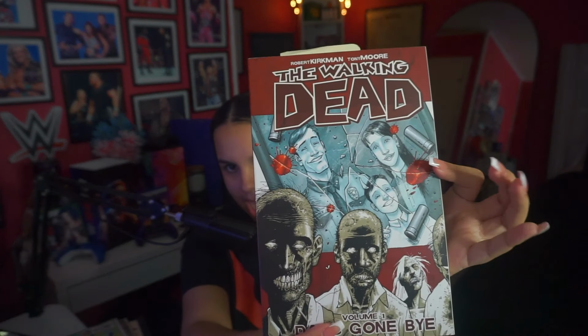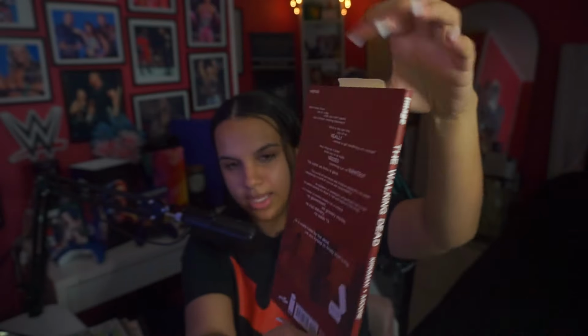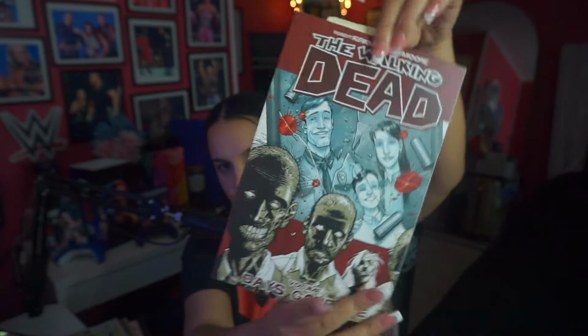But take a look at this. It is The Walking Dead. I am a huge Walking Dead fan. I don't know about you guys, but I love The Walking Dead. It's super awesome. So I had to get the comic, The Walking Dead, and I'm so glad they sent this one over to me. It's the book.